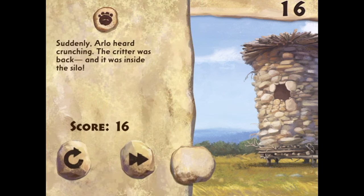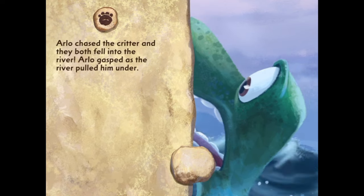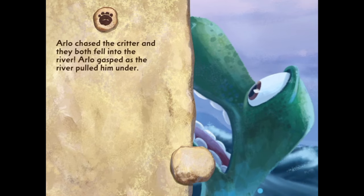Suddenly, Arlo heard crunching. The critter was back, and it was inside the silo. Fill the silo with corn. Arlo chased the critter, and they both fell into the river. Arlo gasped as the river pulled him under.